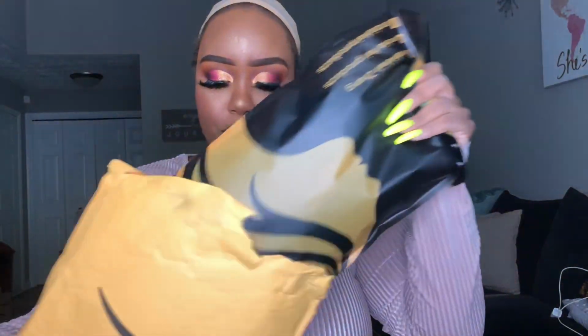Stacking that money up. Hey y'all, so I have a wig from Amazon. I bought packaging, came like this. We're gonna open it up together. I haven't opened it up yet. And this is by Andria Hair Products.